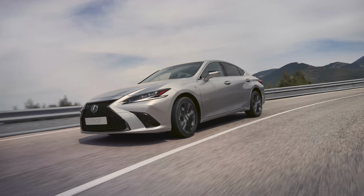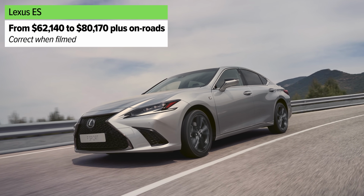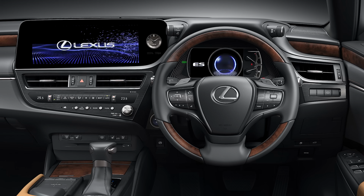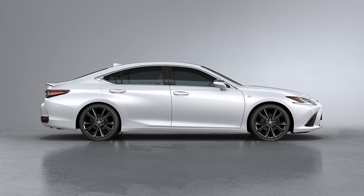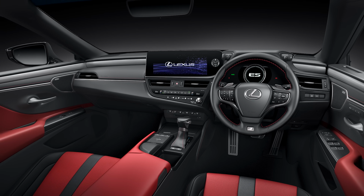But hey, if budget is, well, a little bit more lenient, then you might want to check out the Lexus ES. Now, the ES 300H, which is the petrol electric hybrid version of that luxury sedan, starts at around 65 grand before on-road costs. Like, that is a fair bit more. You're looking at about 70 on the road, but it's a Lexus, and you're getting the Lexus ownership experience that comes with that, and it's a very, very nice car to drive as well.